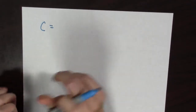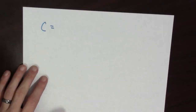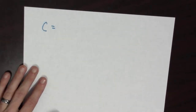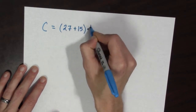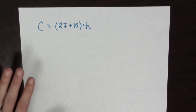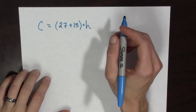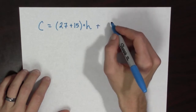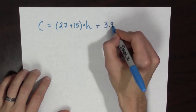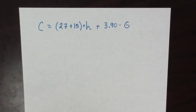Cost is equal to, well, there are a couple of variables here. If you recall, it's $27 per hour plus $15 per hour. So it's going to be 27 plus 15 times h. And h is the number of hours that we're on the road. All right, that's fantastic. And fuel costs $3.90 per gallon, right? So 3.90 times G for gallons of fuel needed, and this is our cost.